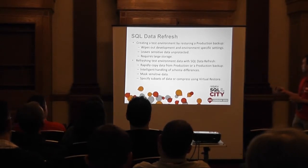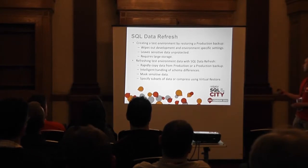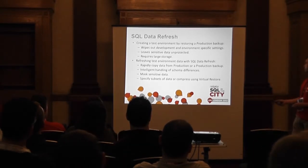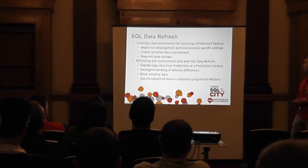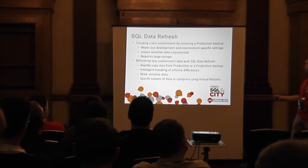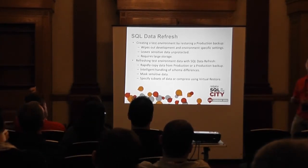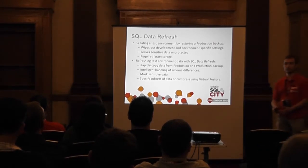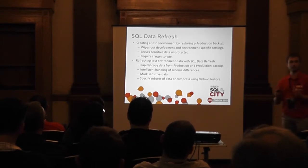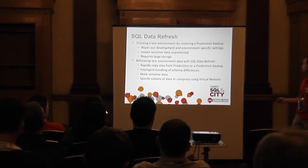So I'll show you here a list of things that we just discussed that this might do. Specify subsets is something that we've considered, but I think it's quite difficult. And virtual restore is a technology that allows you to mount backup files. So you could take a backup, and then instead of restoring it in a traditional way and taking up that storage, you could just mount it, so that you create only a small delta file alongside the data file and you don't keep it stored.